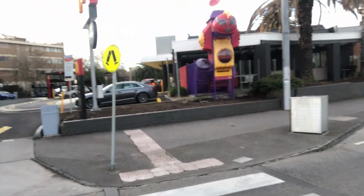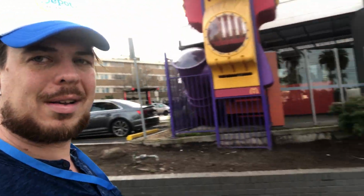From here, we have the McDonald's, which if you're not from Australia, get used to calling that the Maccas, because that's what we call it over here, Maccas. And so look for that McDonald's, and then you just wanna walk alongside it. You were almost there, don't worry.